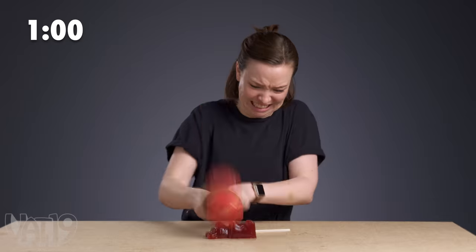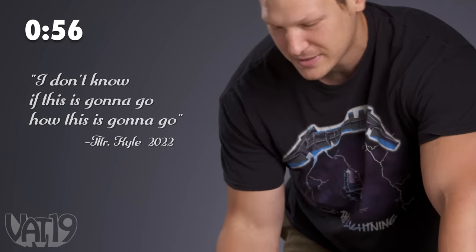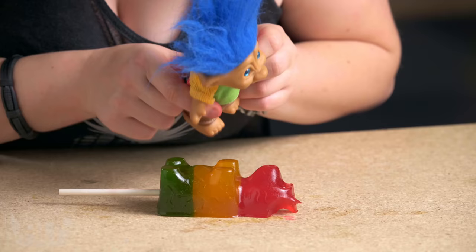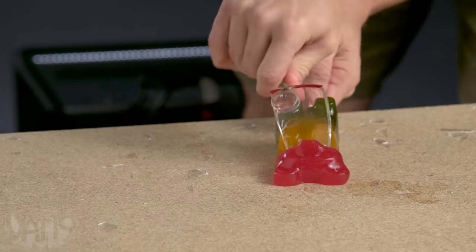Time to break. Ugh, brutal. I don't know how this is gonna go. Can I? Ow, toots. Yeah, it's sharp. Gah. We'll give you a little helping hand. Right to the face.